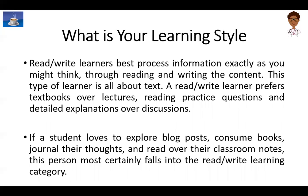Now, read write learners, these are really interesting learners because they have to write their notes over, they highlight, they make index cards, right? They may have to write their notes over and over and over, right? This is a student that may do journaling, right? So they really just have to read and to write, okay, in order to process the information. And this may take a little bit longer, but that's just the way that they learn and they retain information, okay? All right, any questions so far?